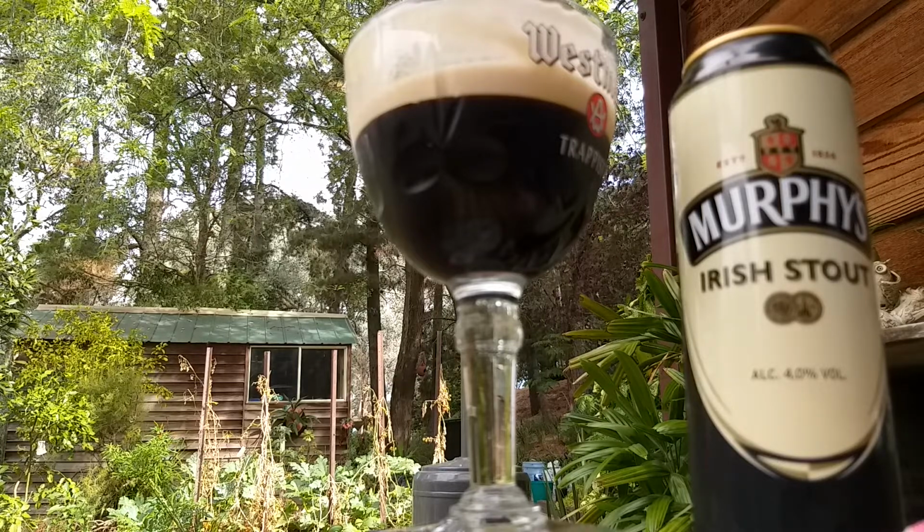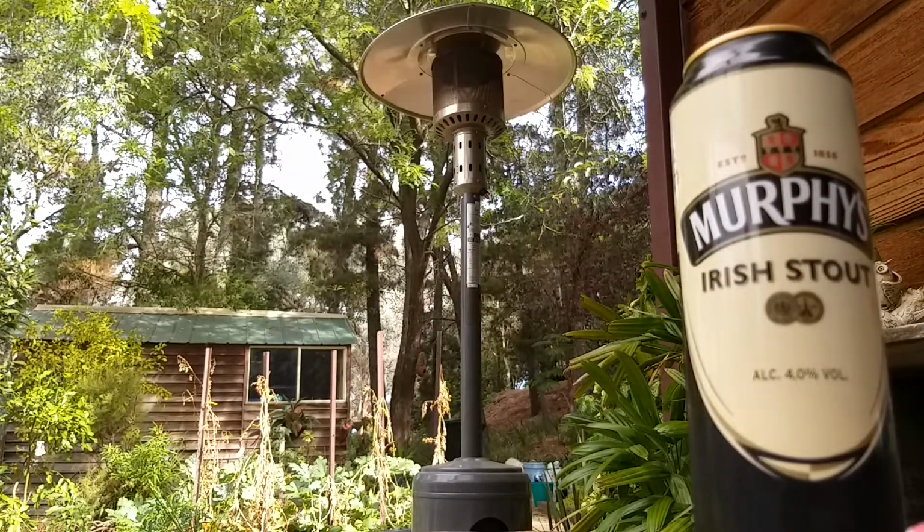And we've got the sun popping out. We had a little shower before, which was a bit unusual. They didn't tell us we were going to get rained on today, but it wasn't much.